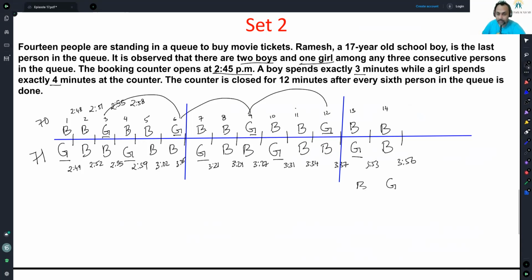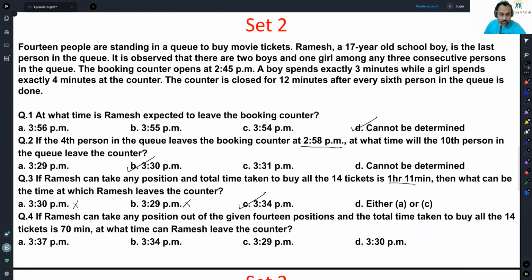Okay. If the last person is a girl, I get boy, boy, girl, boy, boy, girl, boy, boy, girl, boy, boy, girl, and boy. This case would also exist. In this case, what would happen? After the second person, timing will match. After the fifth person, timing will match. After the eighth person, timing will match. So I have 3:24 here. How I'm getting to that conclusion is GB, BG, it will be 2:52 here. Then BGB or BBG, timing will match, 3:02 here. Then whatever happens, everything is same. Here it will be 3:27. Here it will be 3:30. Yes. So the time at which Ramesh leaves the counter, possibly it can also be 3:30. So A and C both are possible.